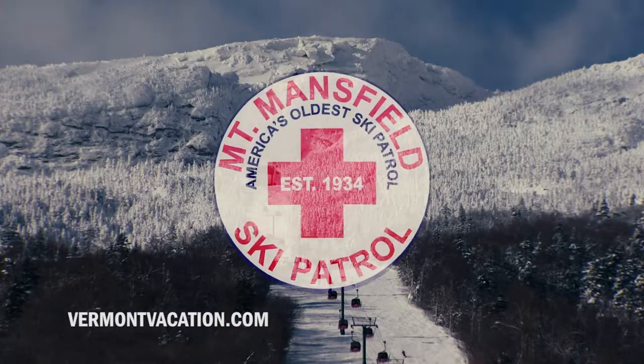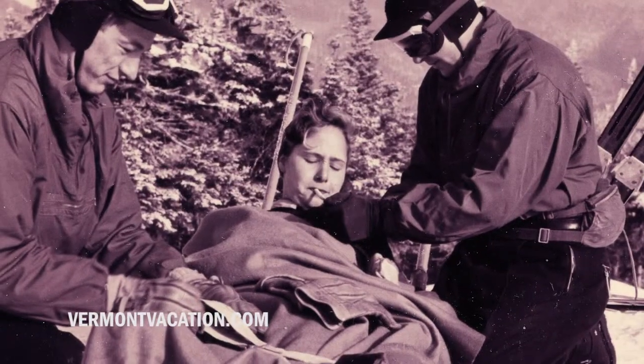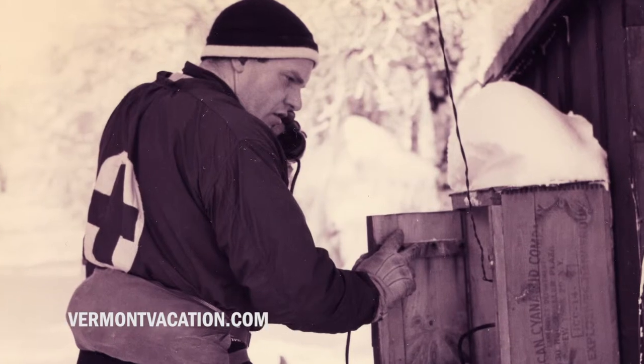So the first important thing that happened in Vermont is definitely the founding of the National Ski Patrol. And that whole concept has grown from one little accident on Mount Mansfield to be such a huge part of how all ski areas operate.